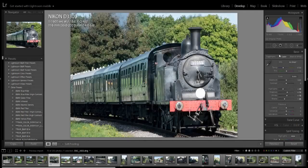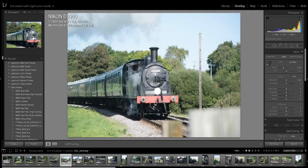Actually, how's that looking in colour? I think the colour looks better. Here we go again. Really hate the way I got that in there. Doesn't really matter. Let's see how auto does it. Ooh, look at that.